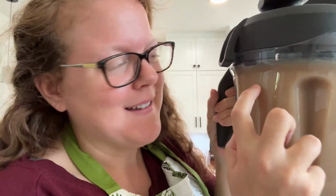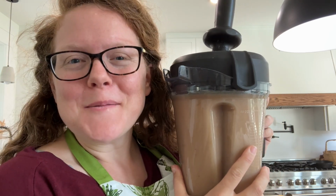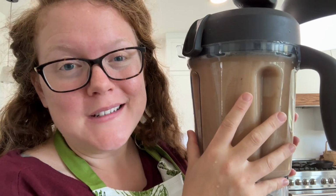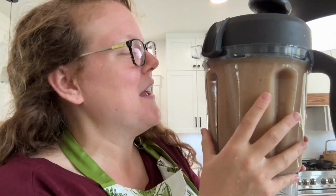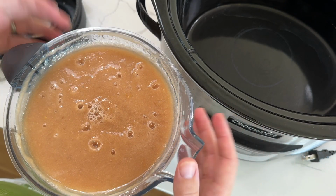I wasn't quite sure how that would go because I definitely filled it way over the max fill line there, but it didn't explode and go all over the place, so that was nice. That would have been quite the mess to clean up. It did a really good job pureeing everything up, and I'm gonna put this mixture straight into the crock pot to let it render down to make our apple butter, pear butter mixture. I'm gonna add some apples in here too. Right now it's basically a very thin applesauce, but out of pears.